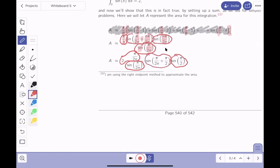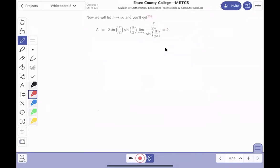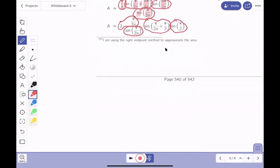What do they do over there? They just cancel it in. That's all they've done. If someone says, why would they have done that? I don't know. Let's go to the next page. The reason they've done that is they want to take a look at the limit as n goes to infinity. Well, let's do that. Let's write that down.